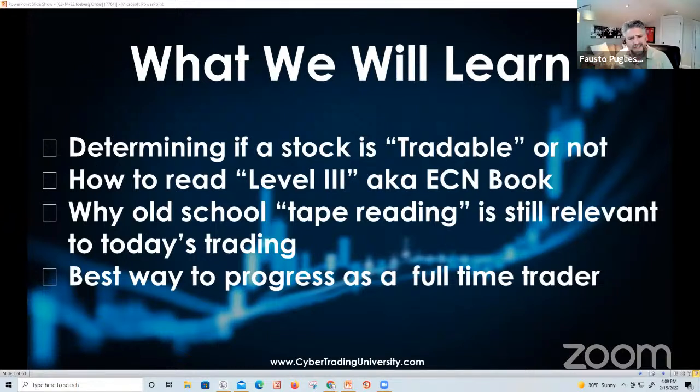We're also going to talk about tape reading. I'm an actual tape reader. If you read any of the books, they try to teach it. I'm going to teach you the basics of how to do it. I actually was one of the founders who helped tape reading come to fruition in today's markets. And the best progress to be a full-time trader and also maybe a part-time trader. Okay, and that's the beauty of what we're going to do.